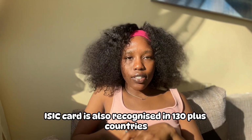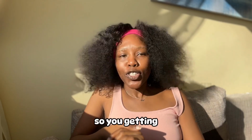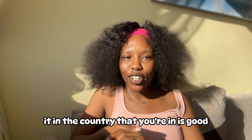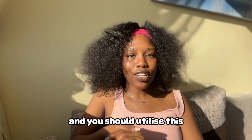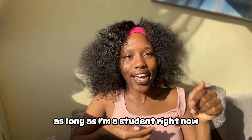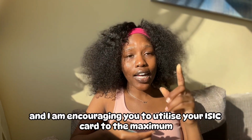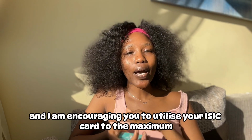The ISIC card is also recognized in 130 plus countries. So you getting it in the country that you're in is good, but you also get benefits in other countries, and you should utilize this. I utilize this ISIC card to the maximum. As long as I'm a student right now, I utilize it to the maximum. And I am encouraging you to utilize your ISIC card to the maximum.